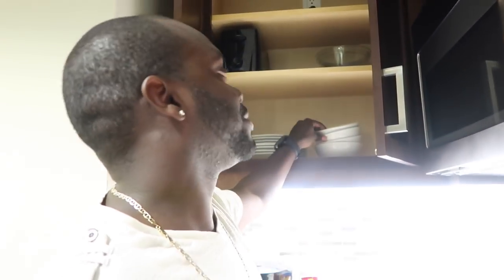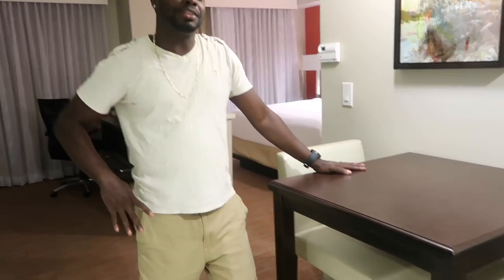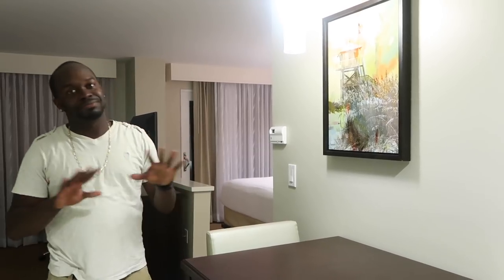On this side, they supply bowls for your cereal. And then we got a little high top bar right here. And, you know, just coming back from your long day, trying to hang out and chill, small conversation with your loved one. Sit right here. Got a little nice light right here for you. Some artwork on the side. It's all good.